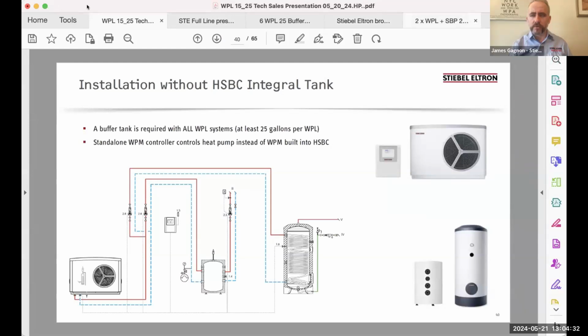In Southern California, there's no way you can get around the buffer tank. You need to use a buffer tank with our unit. It could be a small 25-gallon buffer tank if they're not looking to do domestic hot water, or you do a second additional indirect tank for domestic hot water. But in small houses, you're going to have a hard time unless you have room for a tank. Yeah, and that's the one you were saying is about the size of a refrigerator. Is that correct?